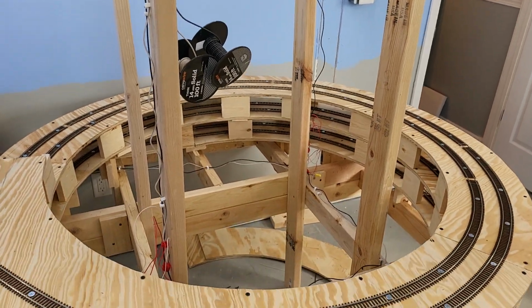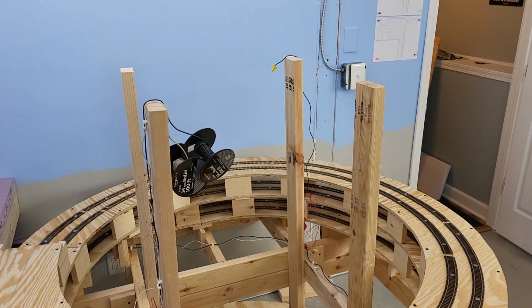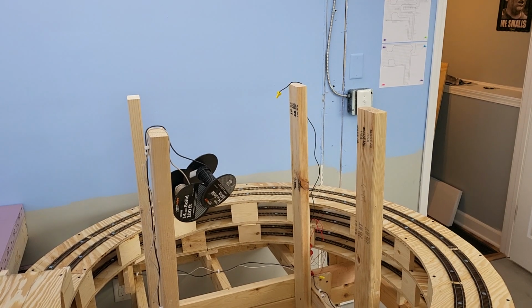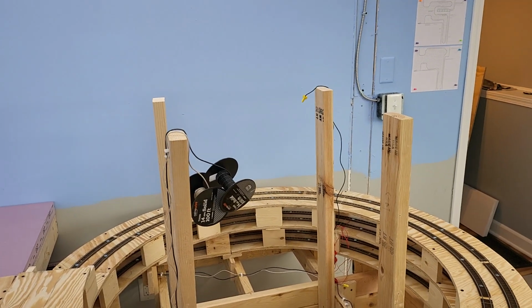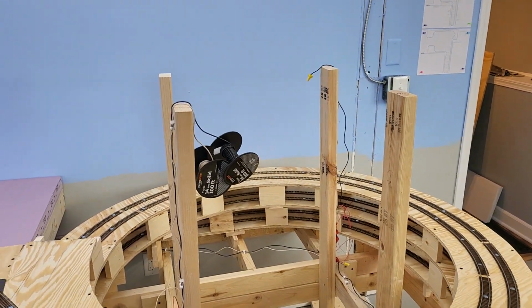And the reason I didn't do just a tabletop helix is because these upper level 2x4s, the tops of those are going to support a tabletop on the top so that I can do some operations and track laying at the very top of the helix instead of just letting the helix be a helix. I'm going to actually use the top of it.